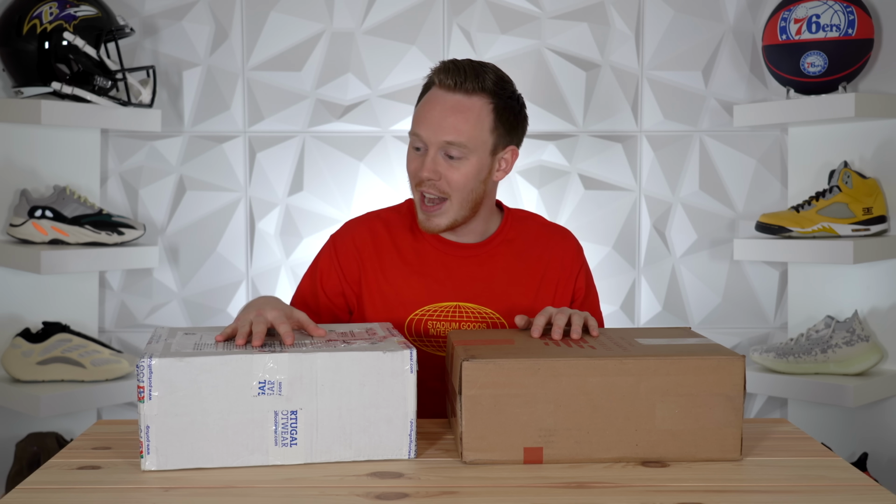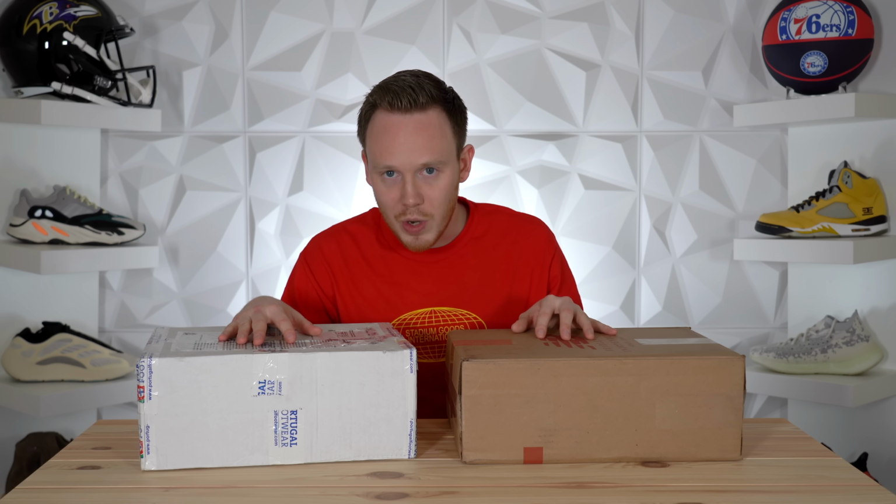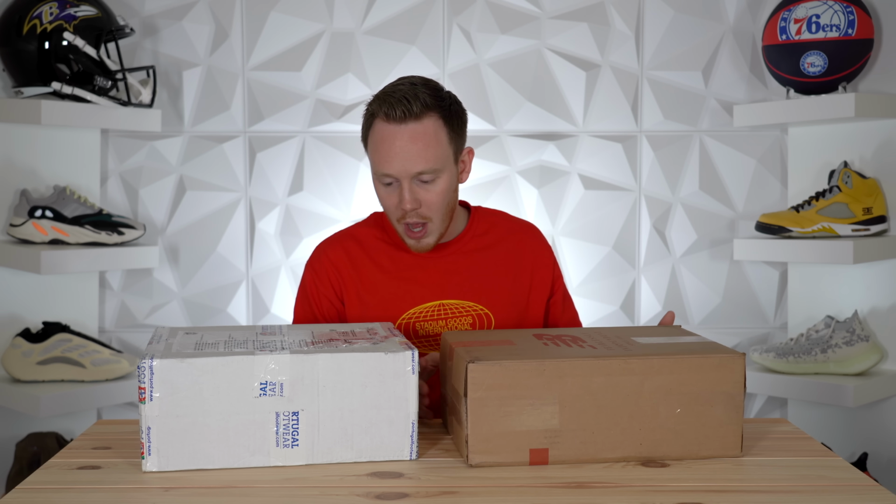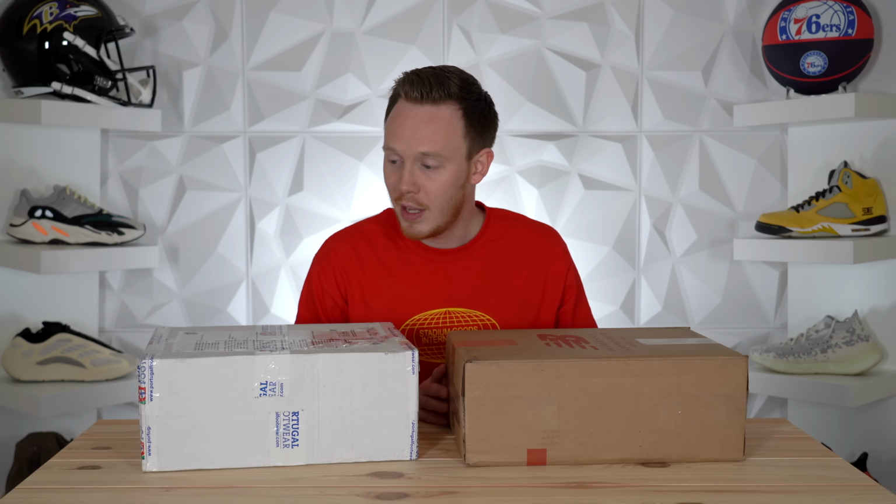What's up everybody, I'm Seth Fowler, and today I've got two different sneaker packages from two different sneaker companies from two completely different continents. I know what one of them is, I'm really excited about this one, but I don't know what this one is. I know who it's from because of the logo on the top of the box, but I don't know what it could be. So let's just pop these guys open and see what we've got.